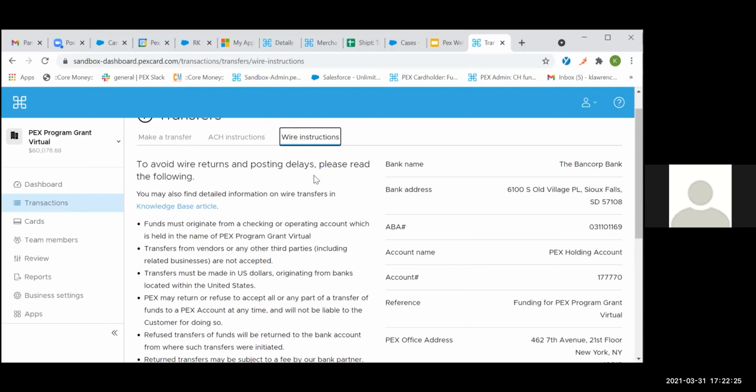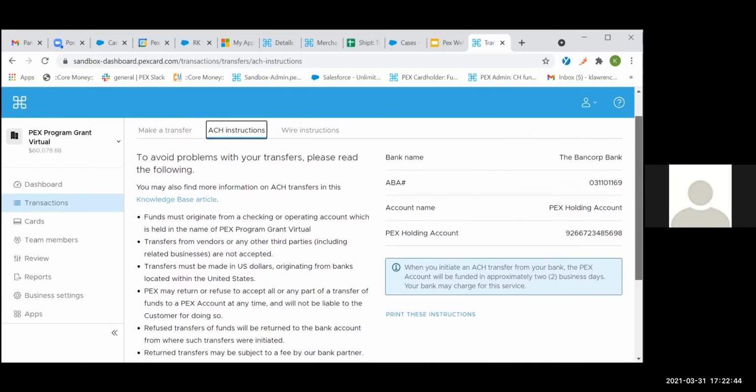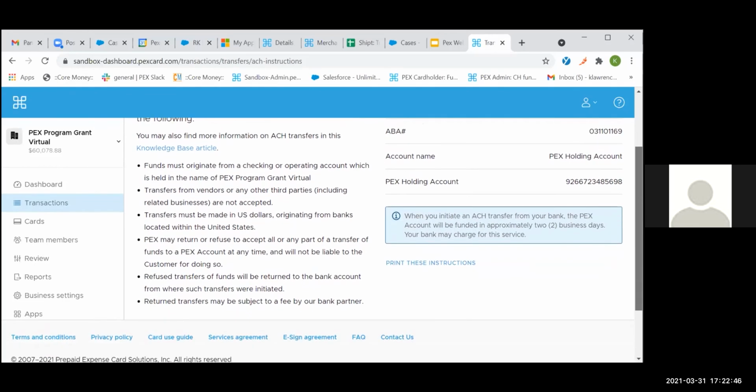Now, the second fastest way to fund your account is ACH instructions. This is where your bank will push the money to us. I usually consider this like a form of bill pay. So if you want to get this done, simply click on this particular tab, ACH instructions. You'll have the ABA number and the account number here. All the information is here that you can provide to your bank, or if your bank does allow you to do this on their platform, you could copy the information here.